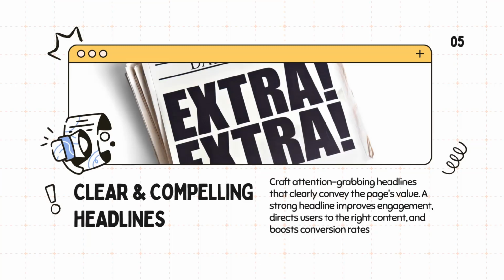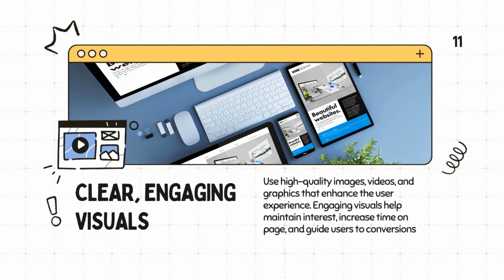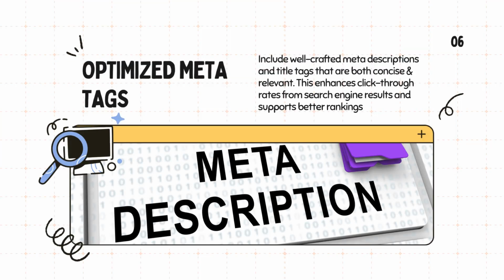Craft clear and compelling headlines that draw people in. Your headline should be like a friendly signpost, guiding visitors to what they need. Don't forget optimized meta tags. These are your website's first impression in search results.